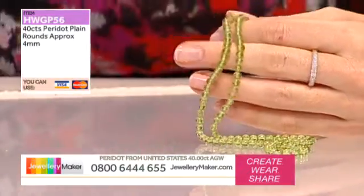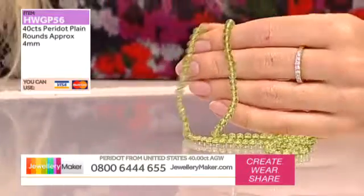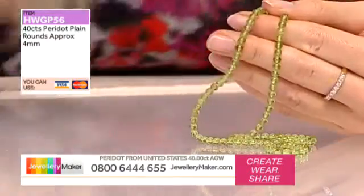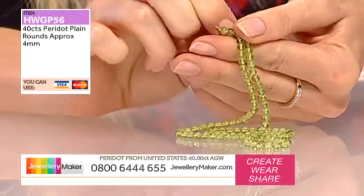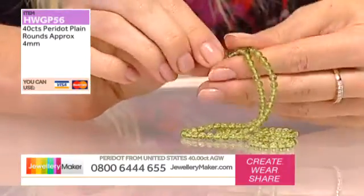Advantages of having a perfectly round gemstone. I think you might blink and miss these. Have we got a big quantity in these at all? Oh, 150. So not really.